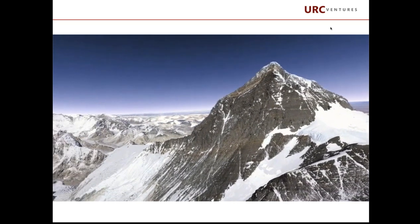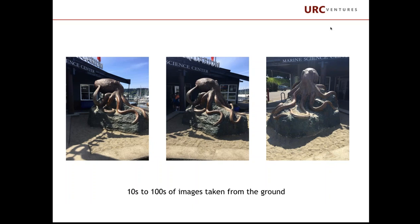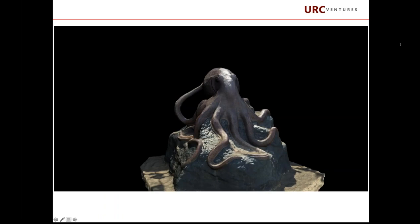Moving on, or should I say moving down, let's go back to state of the Walmart. Let's come out of the air and come to the ground. Everybody's seen the example now. I think it's becoming fairly mainstream where somebody goes out by a statue, and it's funny how people always pick highly textured rock statues for their demos. But here you can see an example that's pretty common today. Somebody walks around a statue, takes tens to hundreds of images, and then processes those into a model.